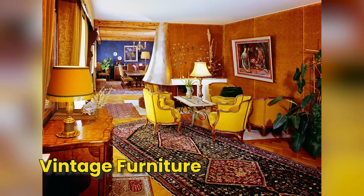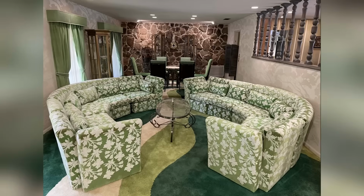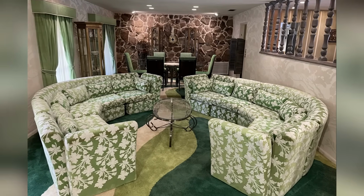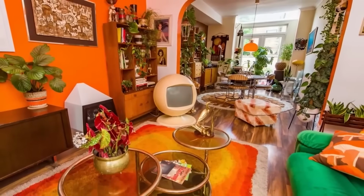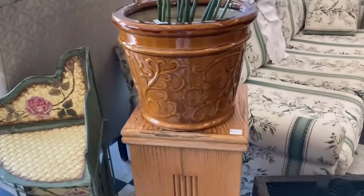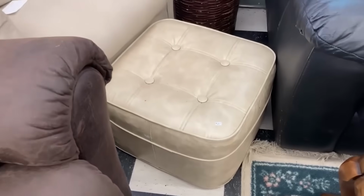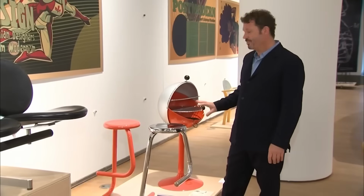Vintage furniture. Before flat pack kits and online orders, furniture was built to last and built with personality. In the 1970s, home decor was bold, colorful, and proudly unconventional. Think curved lines, funky fabrics, and pieces that didn't just fill a room. They defined it.